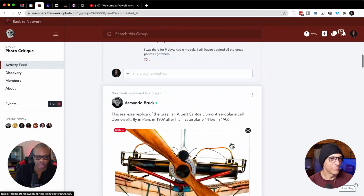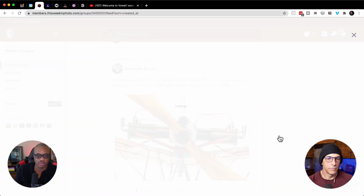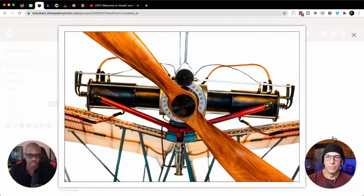All right. Next shot is from Armando Brook. Armando says, this real size replica of the Brazilian Albert Santos Dumont aeroplane, it's called the Demoiselle. It flew in Paris in 1909 after his first airplane, the 14 bis, in 1906. Okay, I'm not sure what's going on there, but let's take a look at this.